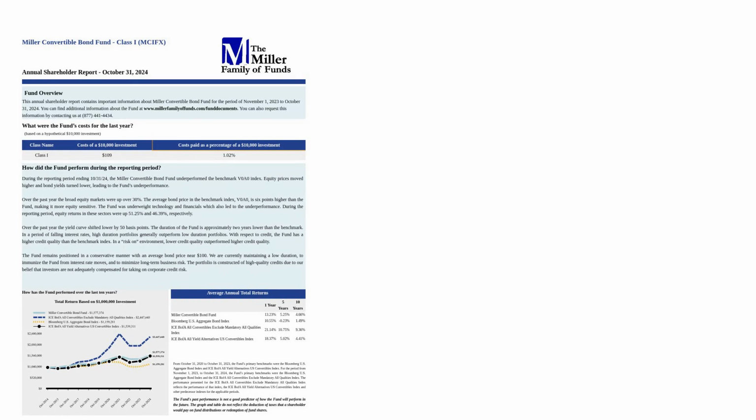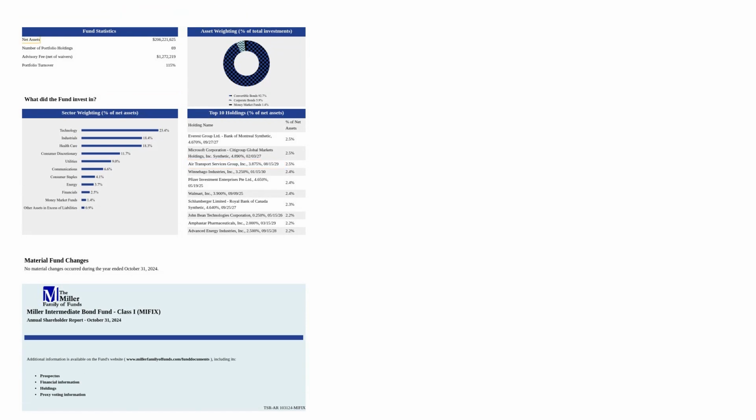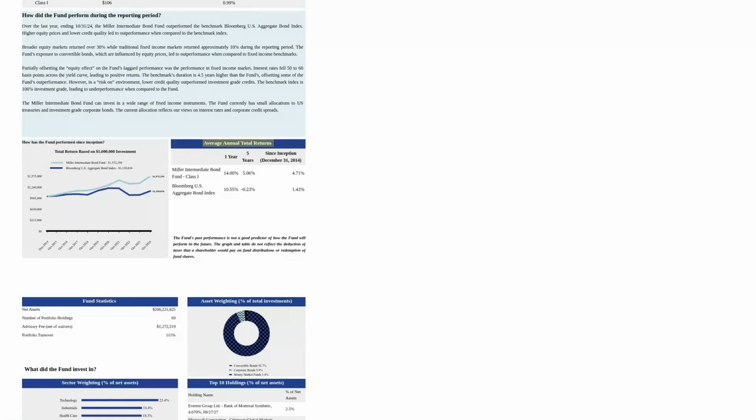Alright, let's switch gears to the Miller Intermediate Bond Fund. This one's focused on bonds with a maturity between 3 and 10 years, aiming for a balance between income and capital growth. It's also worth noting it's a much smaller fund compared to the Convertible Bond Fund, only having $206 million in net assets. In the past year, this fund grew by 14.0% compared to 10.45% for the Bloomberg US Aggregate Bond Index, but its past 5-year growth is more modest.